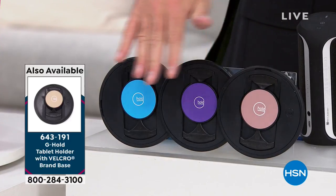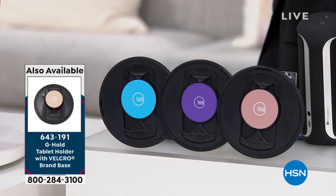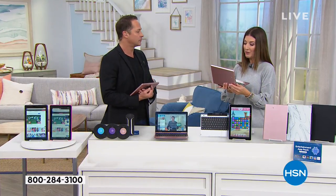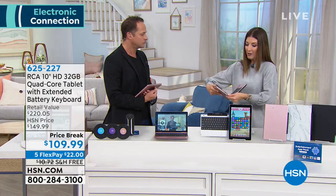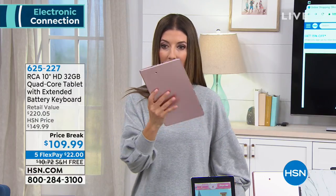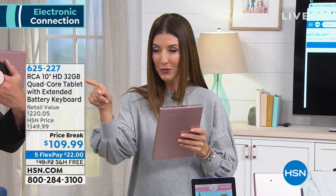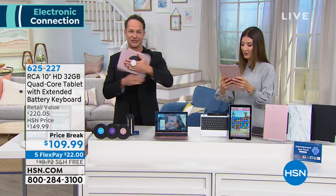I think for any tablet lover, even if you're not picking up a new tablet, we actually have six colors available in total on the G-Hold. And it's a lot easier if you're ever trying to read a book and you're trying to hold your tablet. Notice how easy that keyboard comes off. It might be kind of hard, or you might feel like you need two hands. The G-Hold, one hand versus two hands. It's a great little addition.